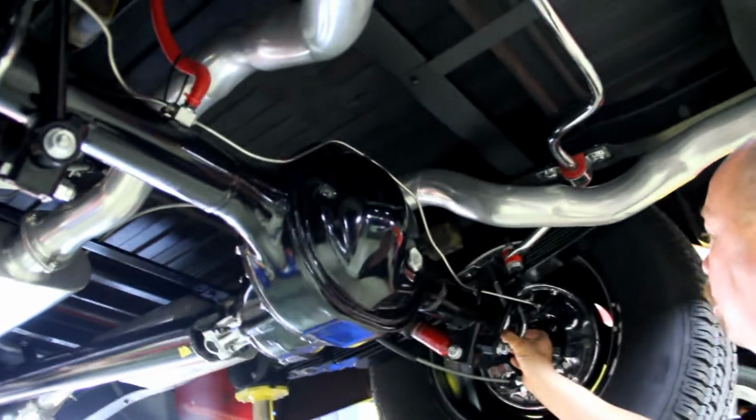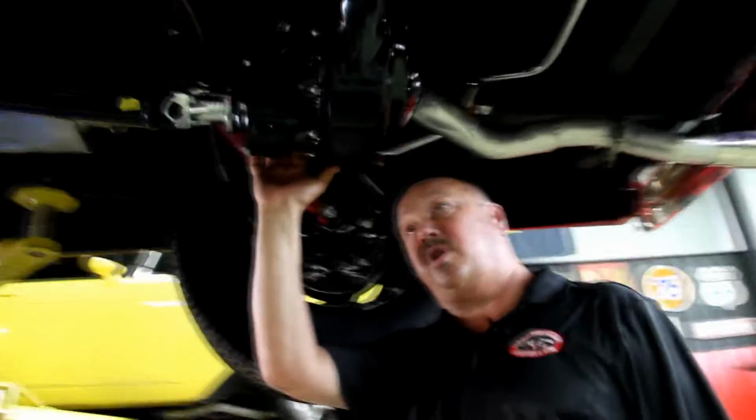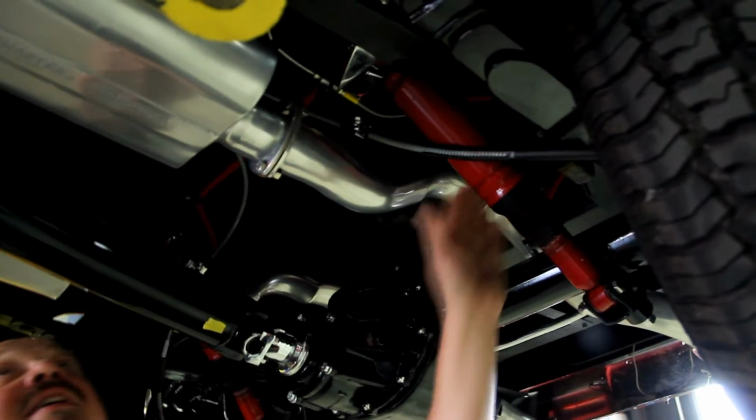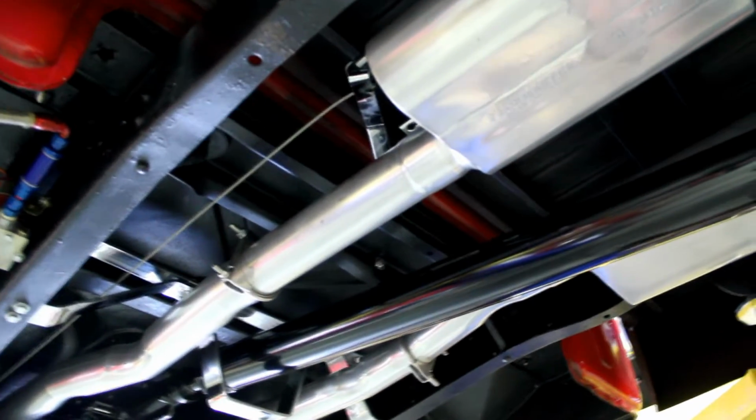As you can see, it's got chrome U-bolts holding the springs down. The backing plates for the brakes are chromed. We rolled this baby over and we're about a 411 gear. And of course it does have Posi. We've got some air shocks here. You can see they even powder coated the mufflers themselves. These are Flowmasters. The hardware for the emergency brakes all powder coated.